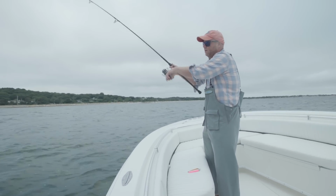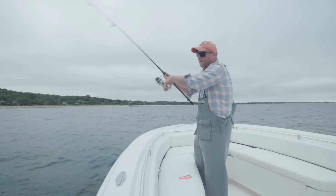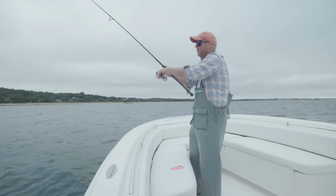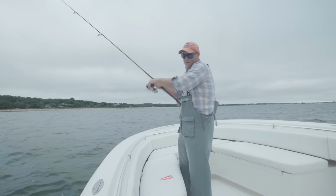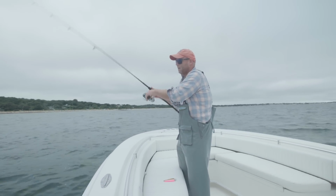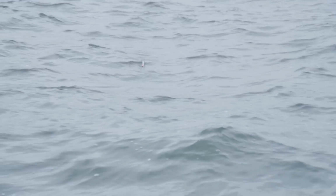Now the further you have this lure out, the faster you're going to need to reel it to get it to jump. But as you get closer and the line angle gets more tight, you can slow it down a little bit. But what's happening is this bait is just hopping in and out of the water. I don't know if you've ever seen a squid getting chased by a striper, but that same sort of, oh shoot, flee motion, and that's what you're trying to create with this.